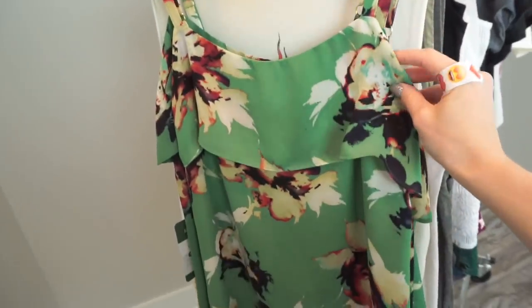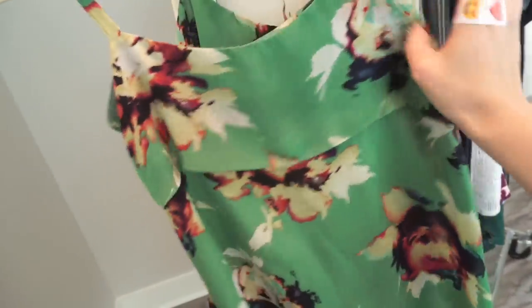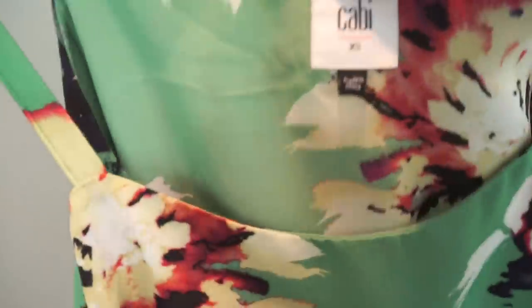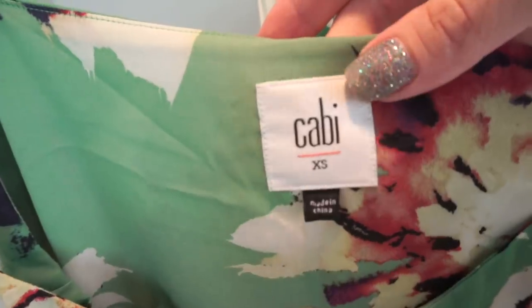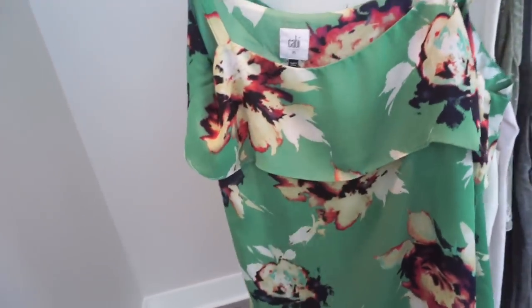And then the next top, I actually found two at two different stores. So it's the exact same top, two different sizes. One's an extra small, one's a medium, and it is Cabby, and it's the new label Cabby. So this square is the newer label, which I pretty much always pick up. Really like the floral print, probably list it at $35. I'm going to look up the style and see what it goes for.